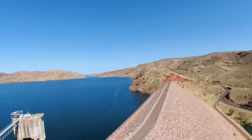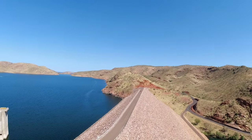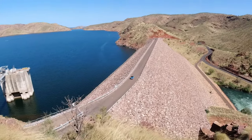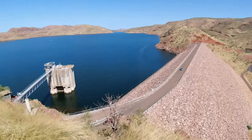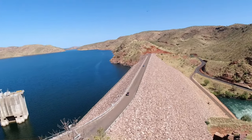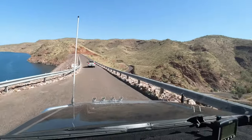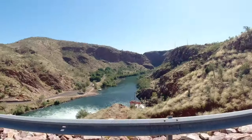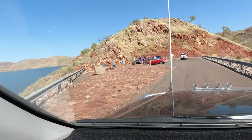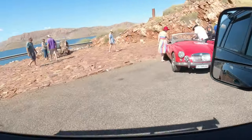That's pretty cool. Looks like there must be an MG car club rally. I saw two MGs go over there, and there's a blue one. That could be a Midget. And there's another one, and they're all enjoying being here. Look at that water coming through down there. A couple of nice cars there. MGs.